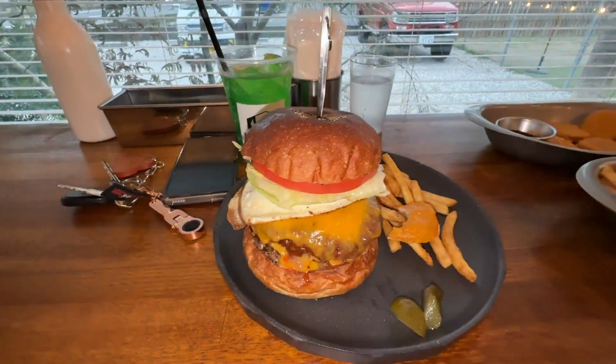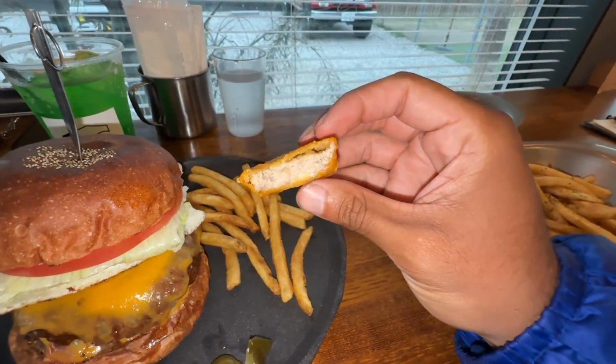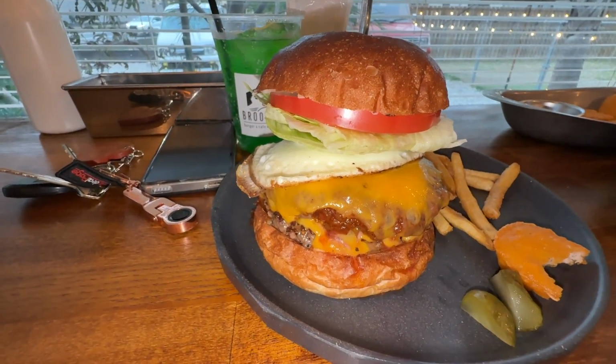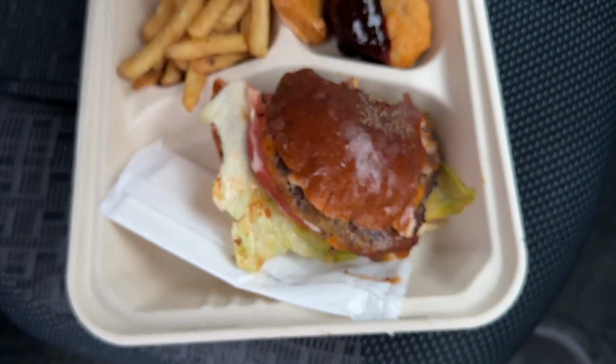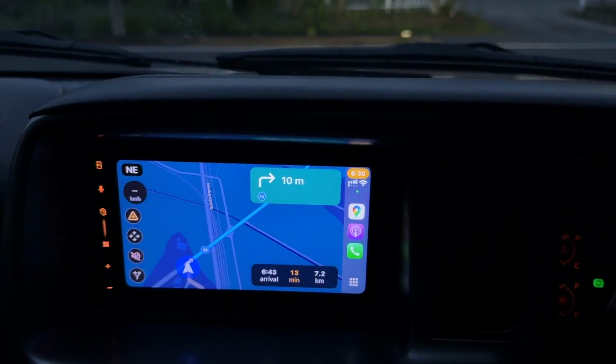0% chance of eating all this food, but I don't mind taking it to go. These nuggets, really good. These fries look really good, and this burger is massive. W Burger, W Spot. That's all that's leaving with me.